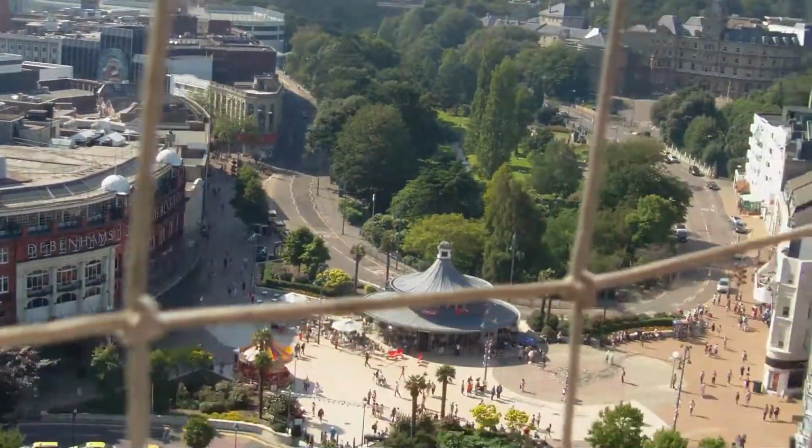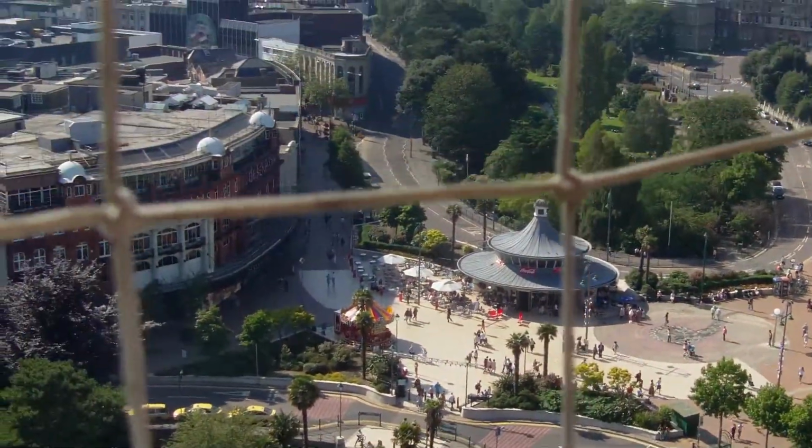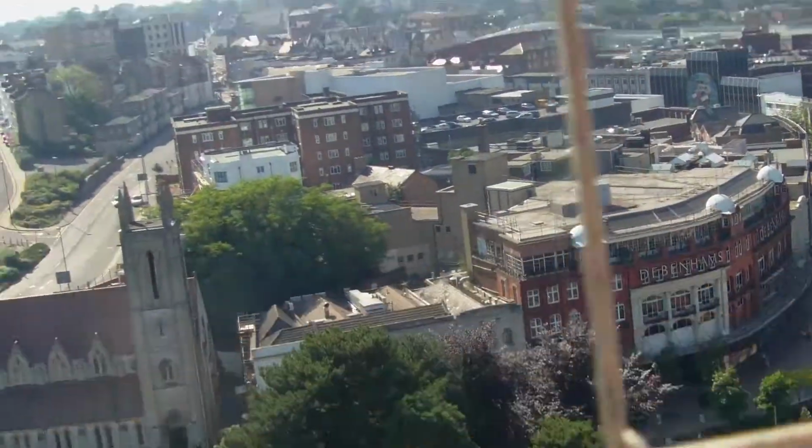Acho que a gente tá descendo. A gente vai ganhar um certificado que a gente veio no balão.